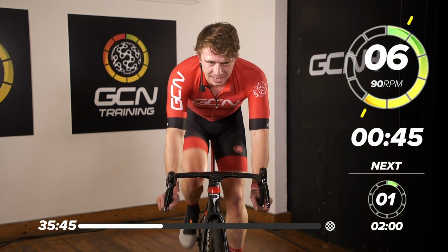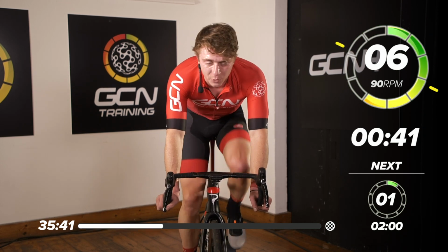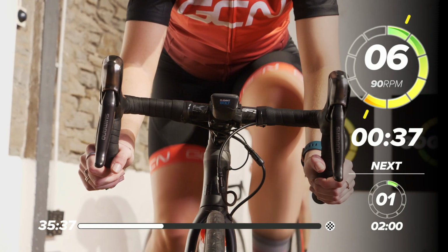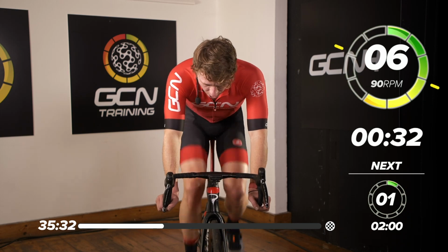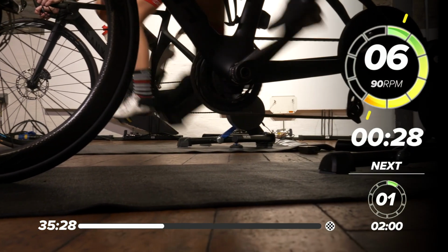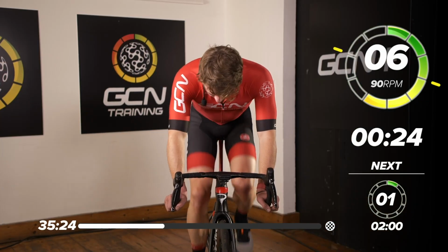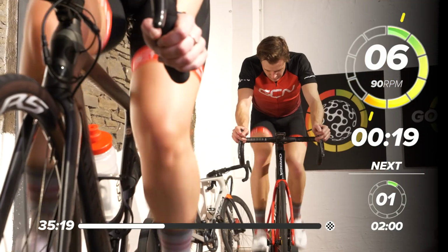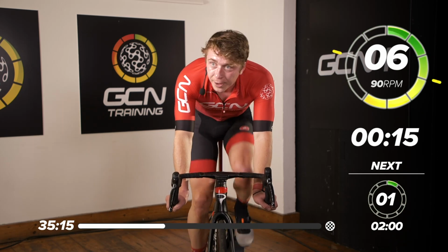Come on now, 45 seconds. All the way to the end. You've done 15 minutes of this solid sweet spot effort. Let's make it count all the way to the line. All the way now. I'll count you in from 10. If you want to just keep your head down, just focus on the effort, then do so. I'll bring you in with 10 seconds to go. Just focus on my voice. Come on now.